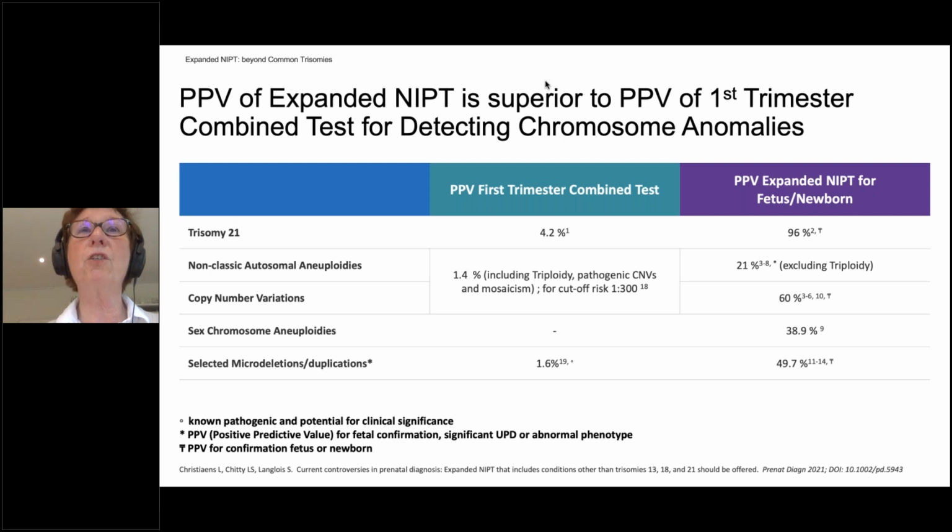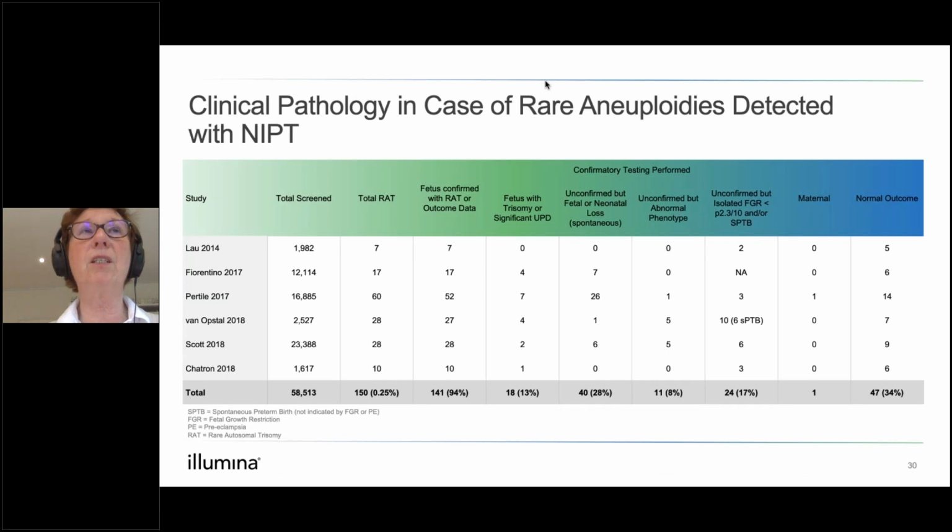But what is also the case is that rare autosomal aneuploidies, even if not confirmed in the fetus and confined to the placenta, can have clinical significance in that they affect fetal growth, they are related to miscarriage, or even related to fetal anomalies whilst you cannot find the trisomy in the fetus.